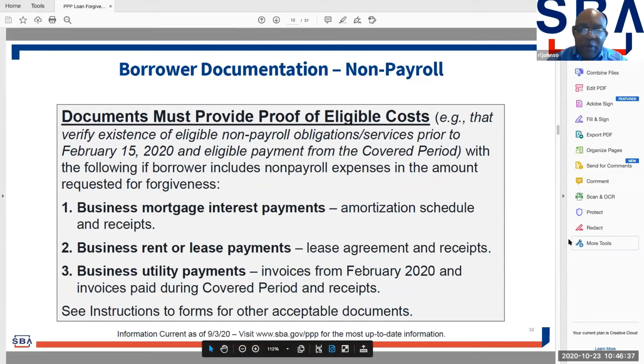So you want the invoices, you want the bank statement, and you want a copy of the checks, which should actually be on the bank statement, to show that you've made those payments. Now, for eligible costs.